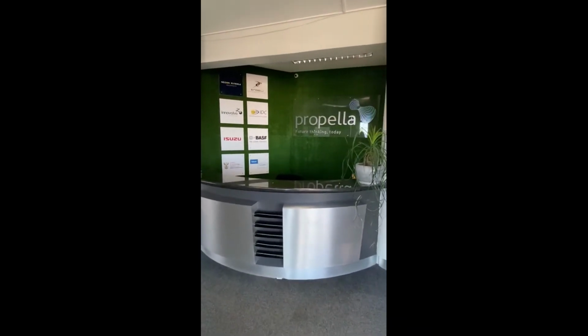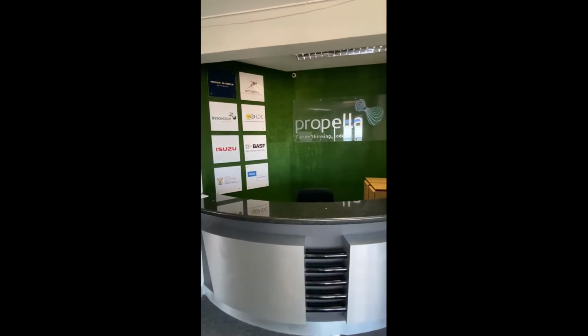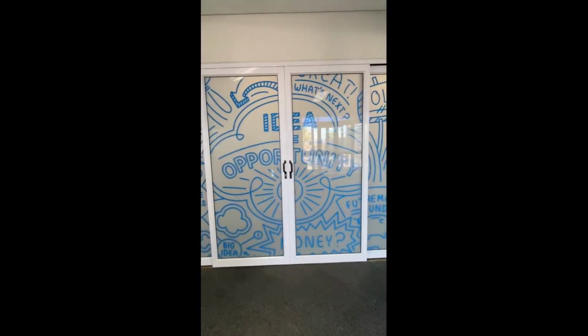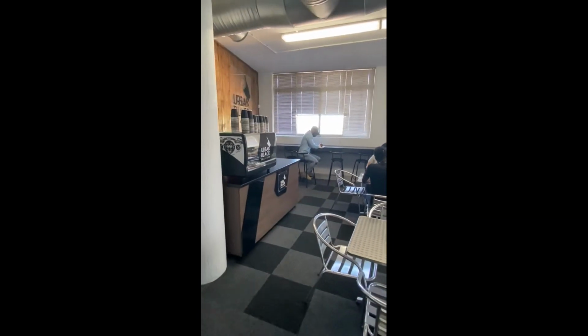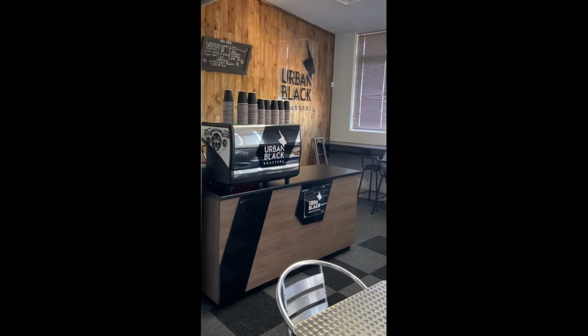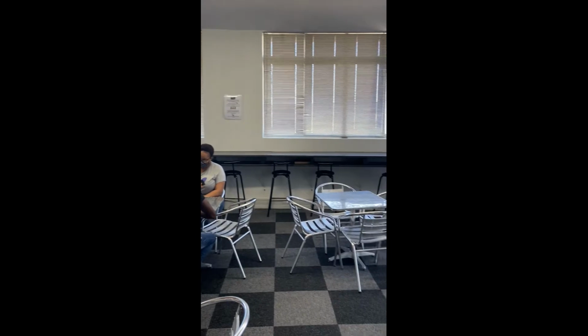Unfortunately, we've closed this entrance due to COVID. It just makes it easier for us to control it from the one entrance area. That's your entrance into the industrial area. And here we have our own coffee shop and meeting room. So Urban Tech is one of our entrepreneurs, and we have a fully functional coffee shop.